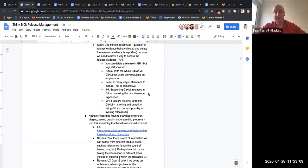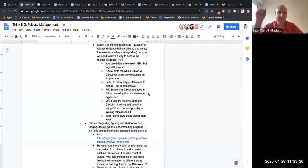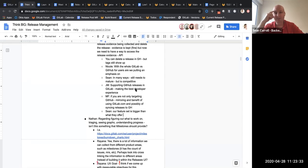Okay. Yeah, and so I think, given that our feature set in release management is already bigger than what GitHub does offer, I guess it's just a matter of considering whether we can actually directly map their feature set onto what we have. And then of course we can consider others, Atlassian for example, Bitbucket, but I guess GitHub is the main one that we're probably focusing on.